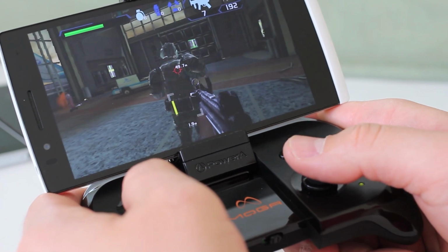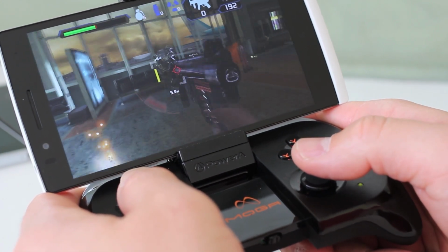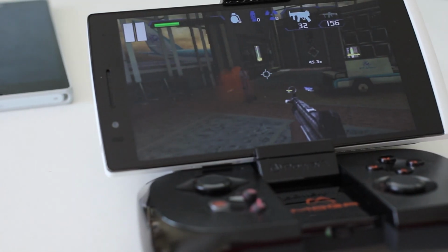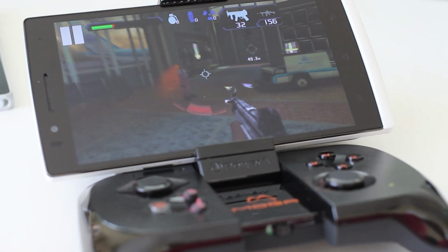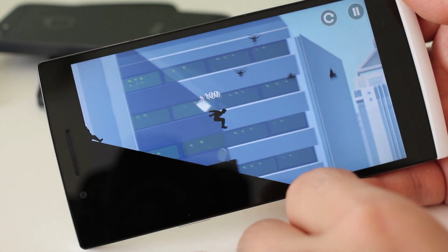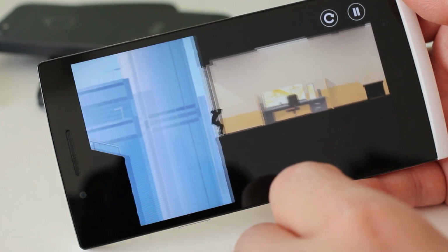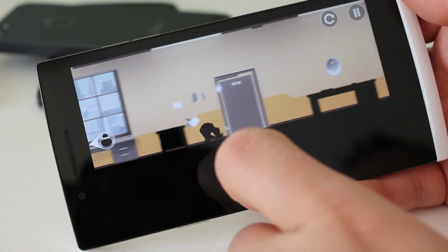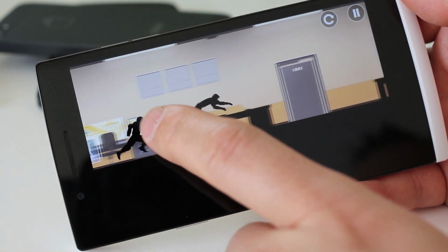But definitely the way to go is a Bluetooth controller like the Moga here, and it works fantastic with the Conduit. And paired with the Oppo Find 5, you have console quality type graphics here, and it works fantastic. I recommend a Bluetooth controller. And even games here like Vector run really, really well. Not as graphically intensive here, but you know that it can run pretty much any kind of game that's out there. And once again, I definitely recommend this for gaming, and I don't think you'll have any problem.